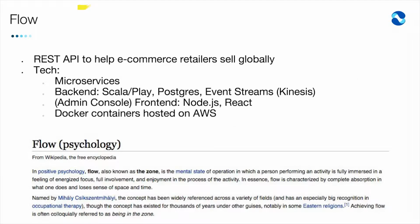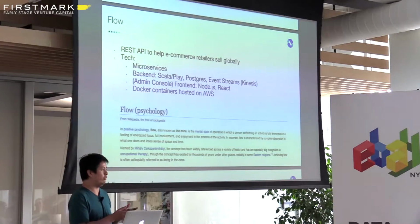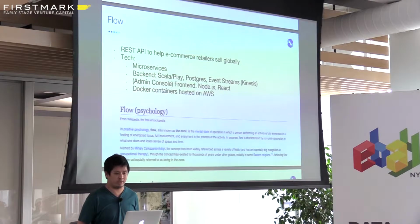Flow is essentially a B2B software company where we provide a REST API to help e-commerce retailers sell globally. What this specifically means is that we enable all of these companies to do all of the specific things they need via API calls to fulfill orders going to customers around the world.